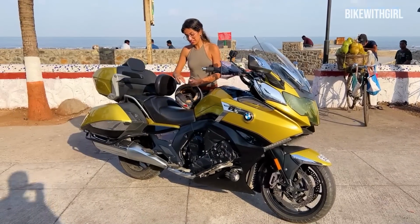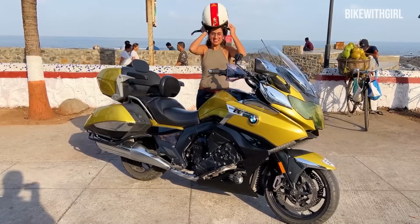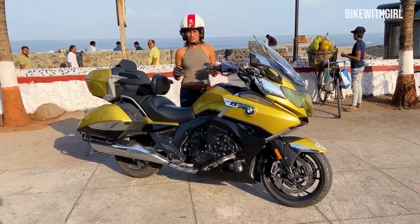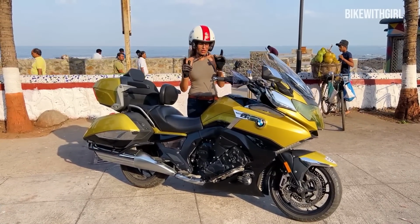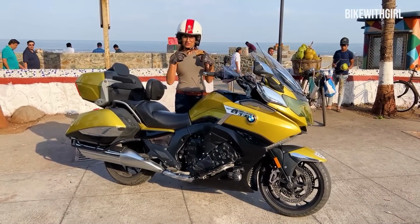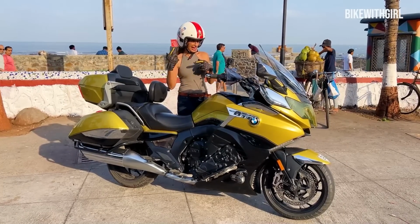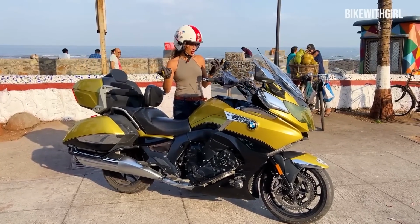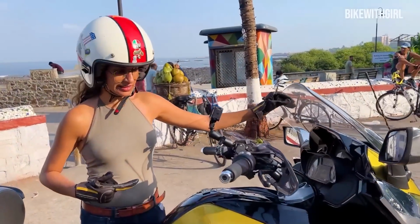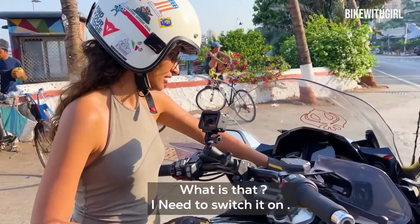Okay, enough talking. Time to ride. I'm very excited about this inline 6. I'm usually very excited about inlines. So what we do usually is we hook up our DJI Action to my helmet. But I'm wearing an open face helmet today and we have the opportunity to be able to ride and talk because of this awesome windscreen right here, which goes up and down. So I have to start the bike first.